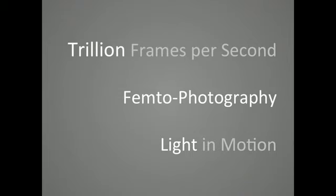I'll present you a new type of photography, femtophotography, a new imaging technique so fast that you can create slow motion videos of light in motion. And with that, we can create cameras that can look around corners beyond line of sight or see inside our body without an X-ray, and really challenge what we mean by a camera.